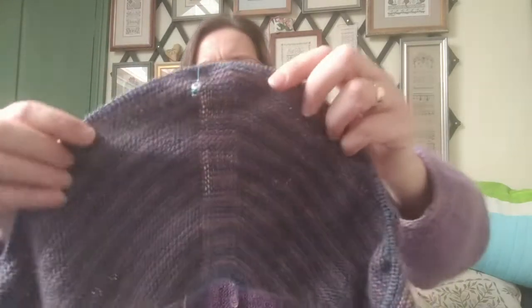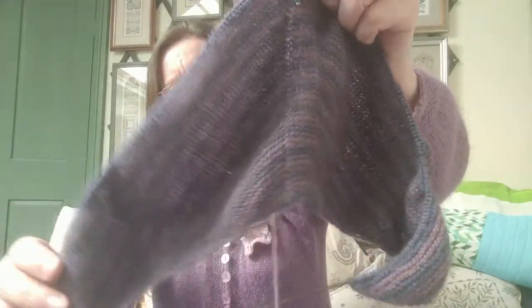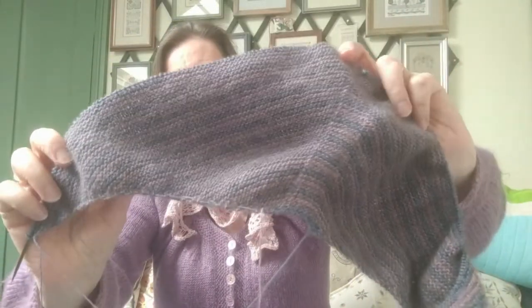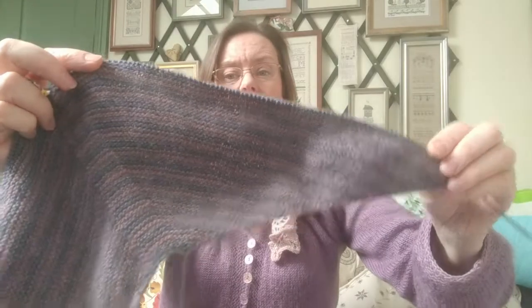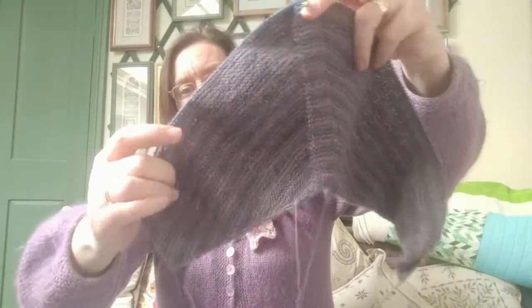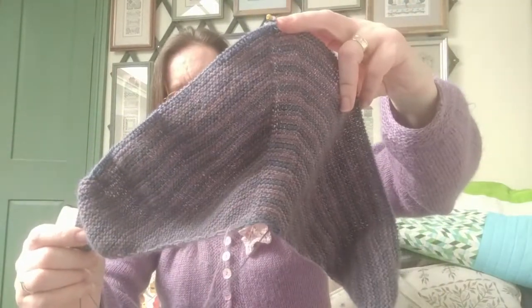So here is my kerchief so far. I'm absolutely loving knitting this because once you've got the pattern repeat, it's a 4-row pattern repeat, and once you've got that down you can just knit. So it's growing nicely for just a month's knitting, and like I say, it's so soft.